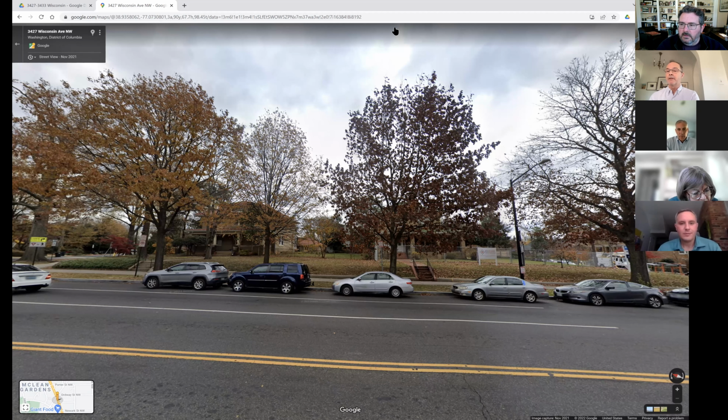I would agree. That's quite a bump in the number of affordable units that could be sought if this gets the map amendment. Thanks, Beck. Correct. Yep. Ellen, I think you're on mute.